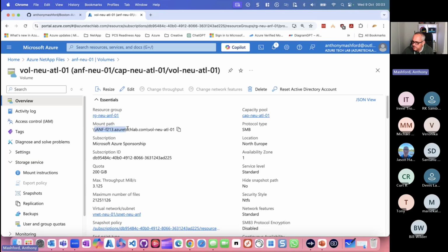If you see here, this is an SMB volume. This is the mount path, the path you would take and present to your host. At the beginning of that, you see the ANF. That's the 3-character string I showed you in the Active Directory connection. This is actually what's called a storage virtual machine, a virtualized machine running ONTAP. And then the domain name, which I've given as part of my Active Directory configuration.